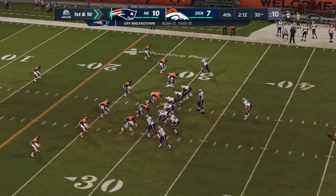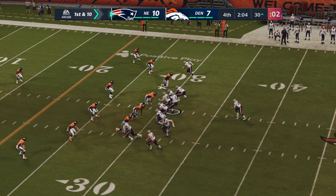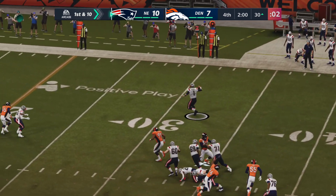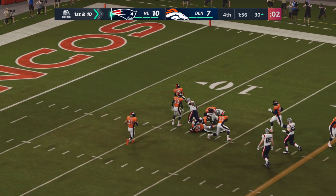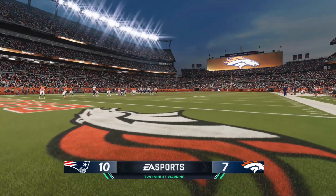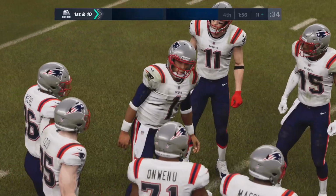They're not totally home free yet, but it's looking good as they come up 1st and 10. Here's Newton. Got a man open. That's Harry. And down inside the 15, shy of the 10. Less than 2 minutes to play with just a field goal separating these two sides.